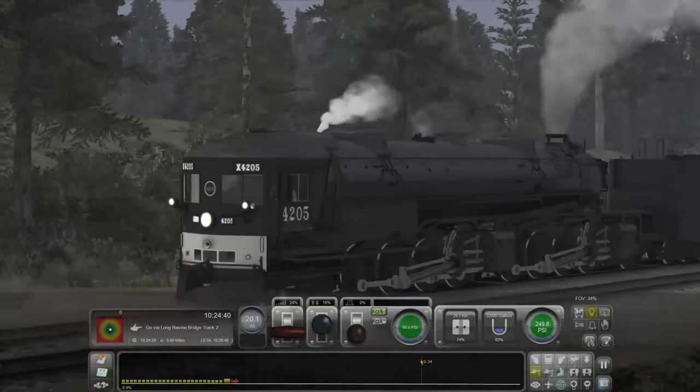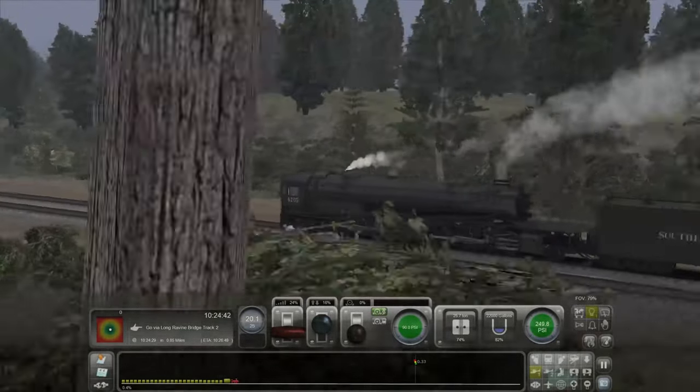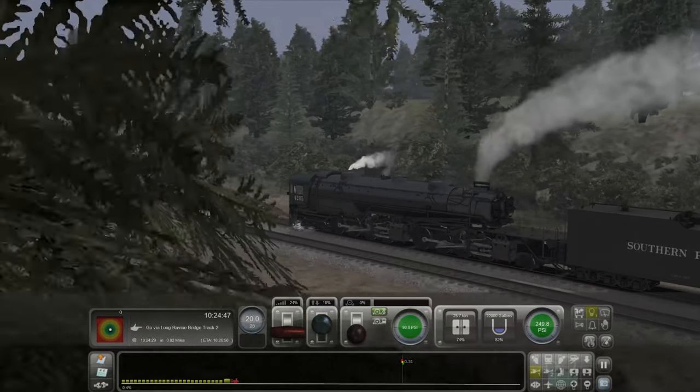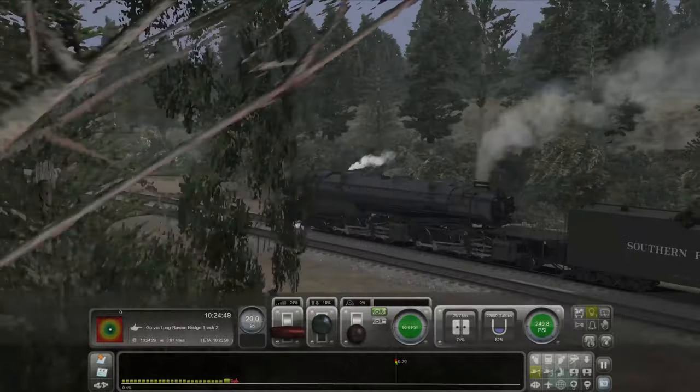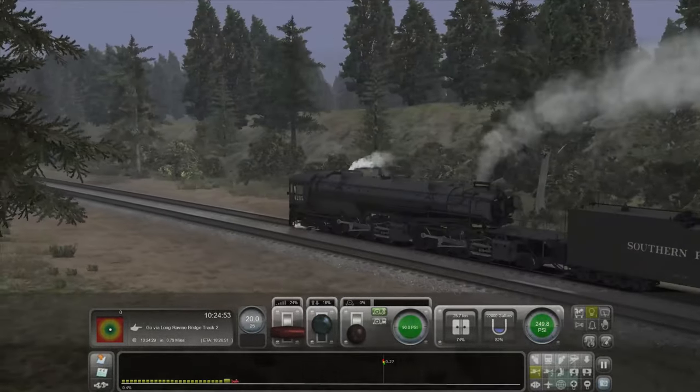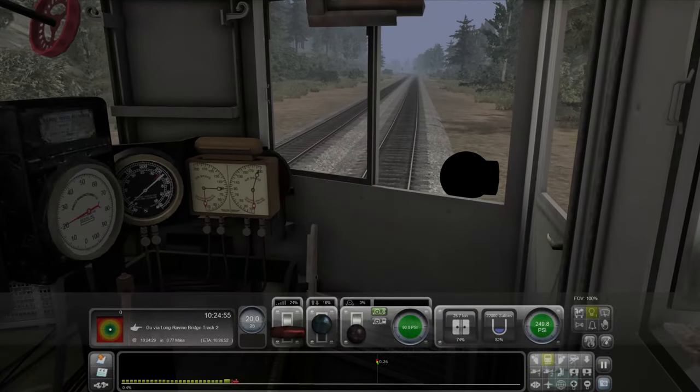I don't know. But yeah, it's also kind of nice because you can actually have the window open since that smokestack is towards the rear of the locomotive. So you won't have smoke blowing in your face from the locomotive once it's out in the front and all that. So it's actually really, really nice that it's set up the way it is.